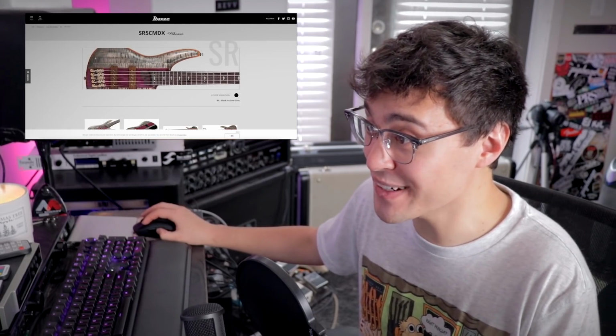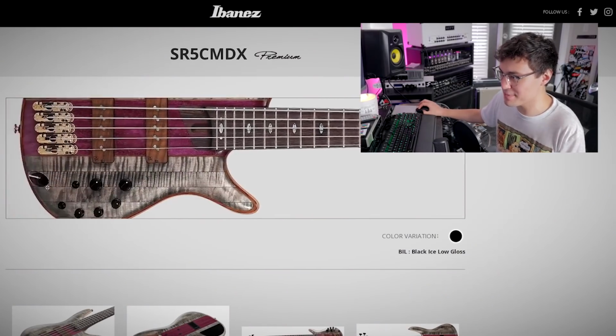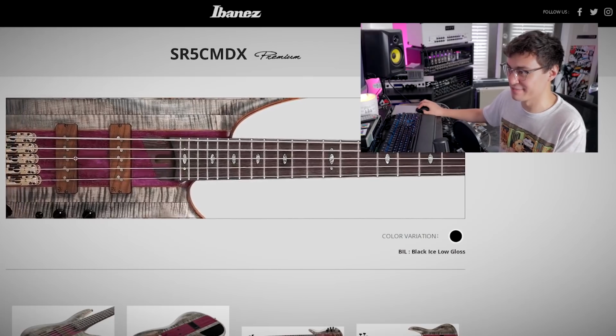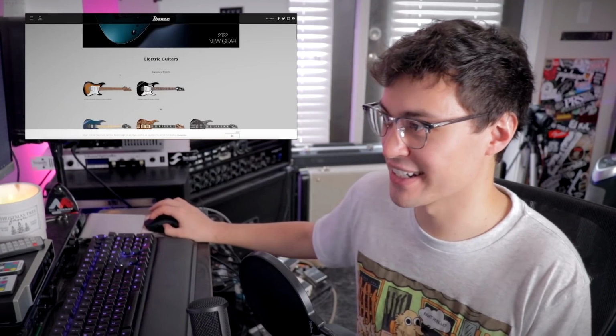That is so cool. Look at that top. The fact that it's a flame top, but then it's got stripes of flame, and then the purple heart in the middle, and the wood-covered pickups. That is super, super cool. All right, anyways, I guess we should look at guitars now.